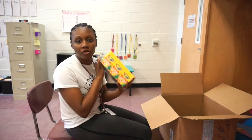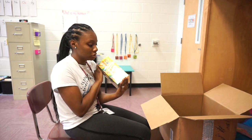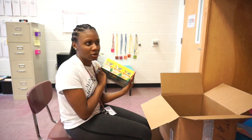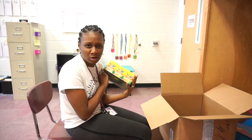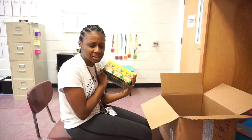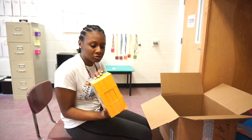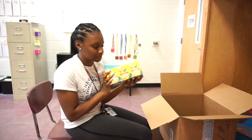You can't go wrong with crayons. My students go through crayons. And then sometimes they go through the stage of breaking the crayons on purpose. I'm not sure what that stage is called. But yeah, you can't go wrong with crayons. So I ordered a pack of crayons.